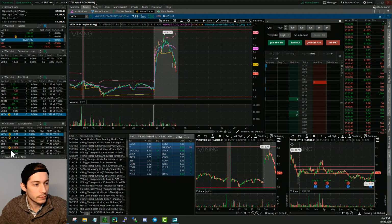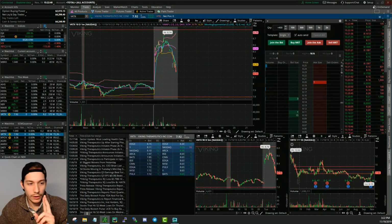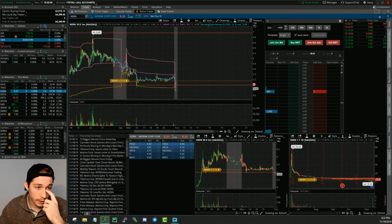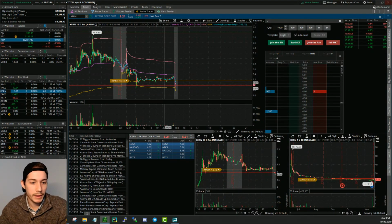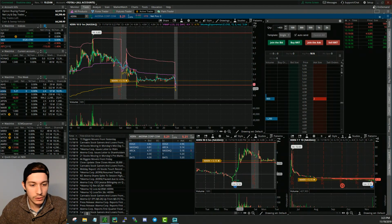One second. There's 2 other ones I really want to take a look at today, and there is KERN. This is a marijuana stock with also expansion news, a lot of good news behind it. What happened was, if you look at the 5-minute chart, we had a huge rally, about 67, close to 70%, depending on where you measure from.